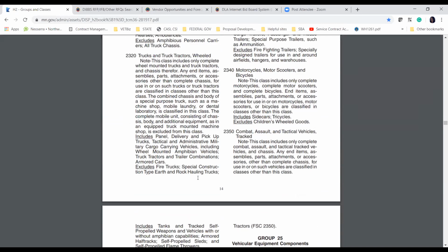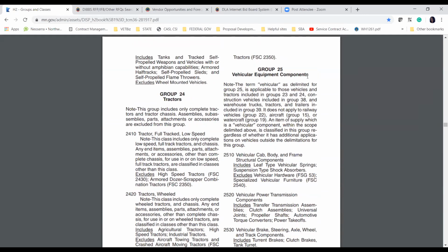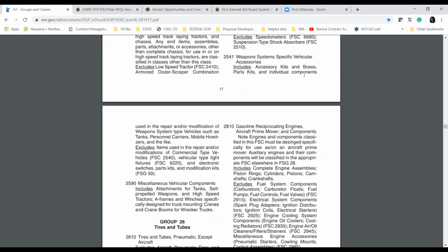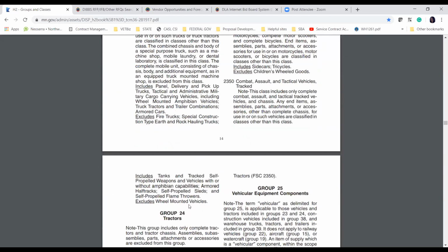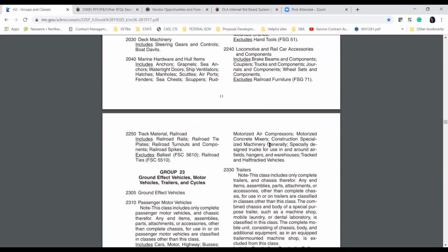Let's go down to 25. So 25 is for vehicular equipment components, and then you'll see the FSC code 2510. There are springs, suspension type shock absorbers, brakes, clutch brakes, assembly kits. So you're going to see these being broken down into more specific components of these end items. That's just a little example. We can help you with this, help you look at some of this stuff to help you narrow it down.